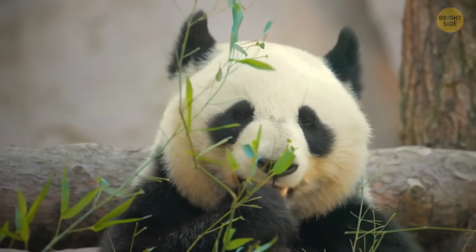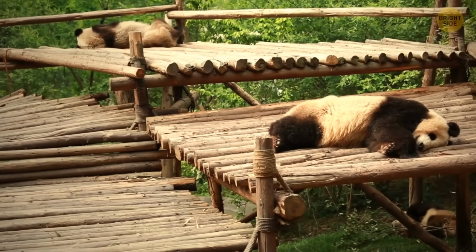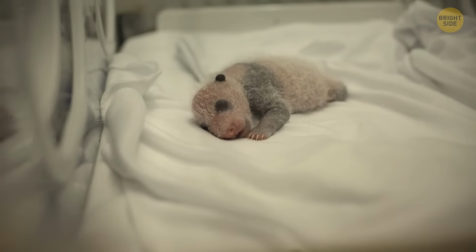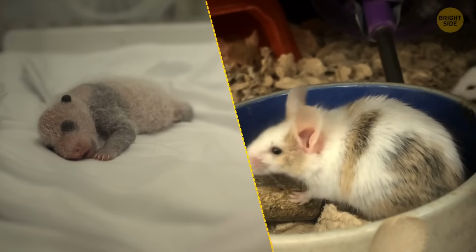Giant pandas aren't picky about their sleeping spots. They usually fall asleep wherever they are, in most cases right on the forest floor. The giant panda's newborn cubs are tiny. They weigh like a small cup of coffee and are smaller than a mouse.